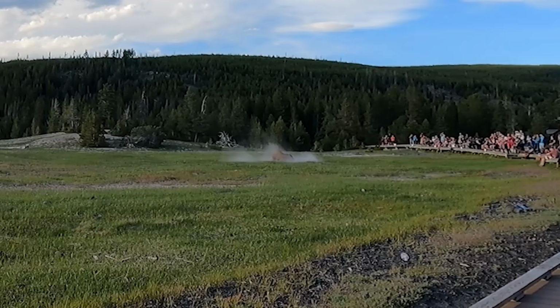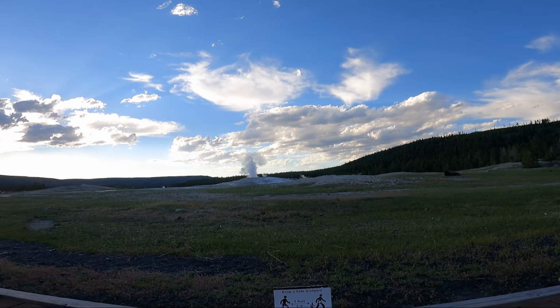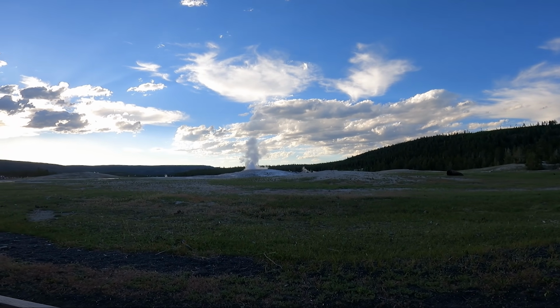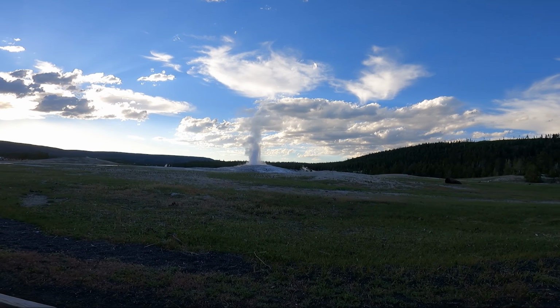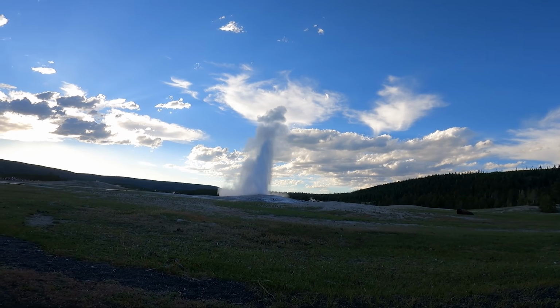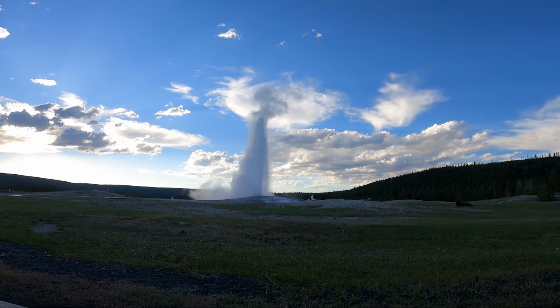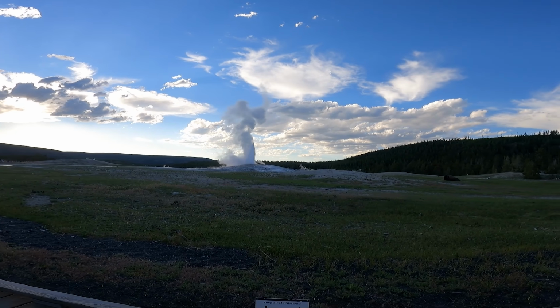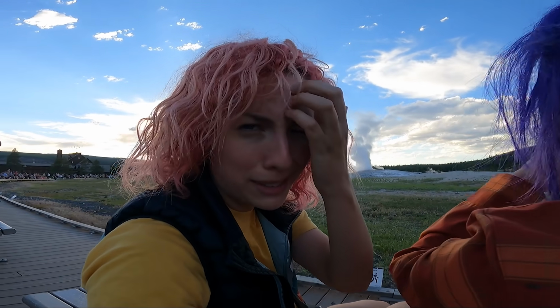Oh my god. Oh my gosh, that's so big. Wow. Lasts for a long time too. Yeah. You can get a full shower in. That's pretty sweet. I've been wanting to see that since I was a little kid.